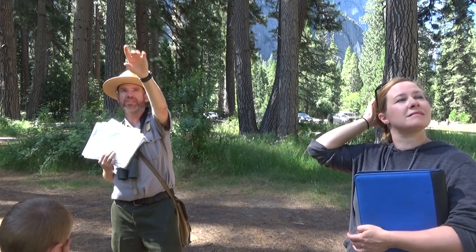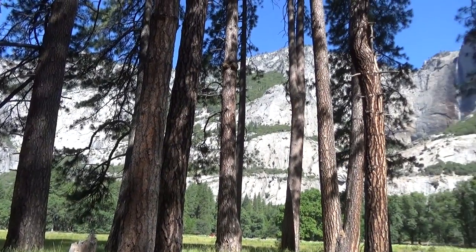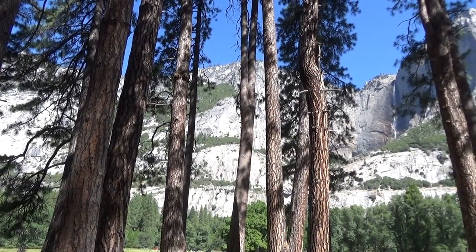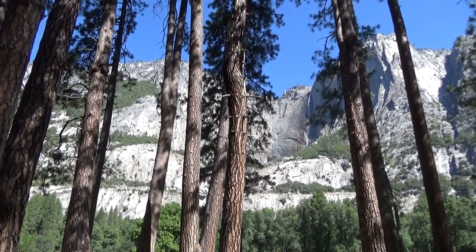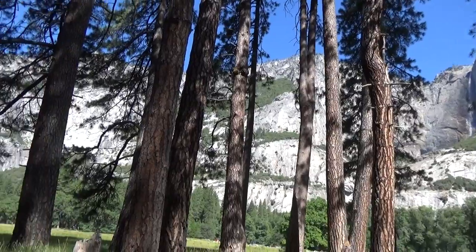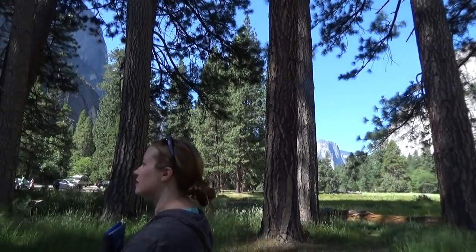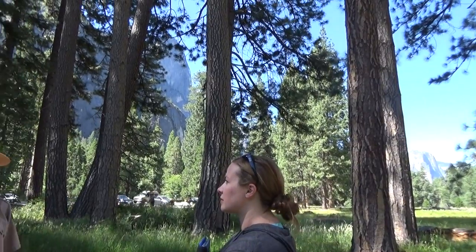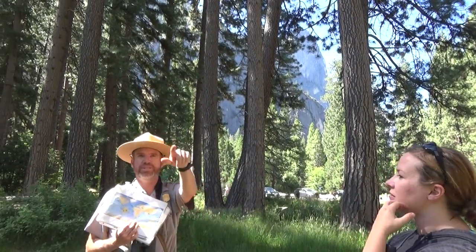When you look at this side of the valley, you're looking to the north, but that whole slope is south facing. You get a lot more bedrock over here, whereas that side of the valley, which is north facing, is cooler. You get a different composition of plants. You get many more Douglas firs growing over there as opposed to this side over here.